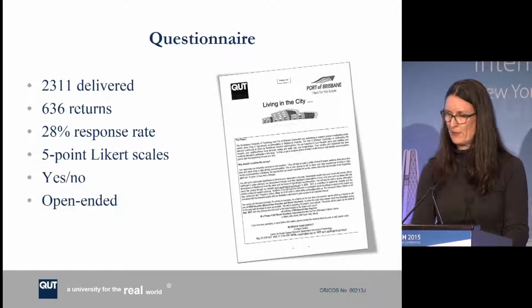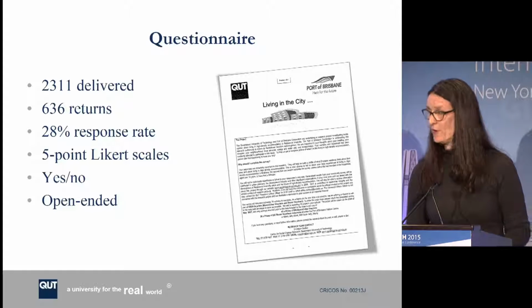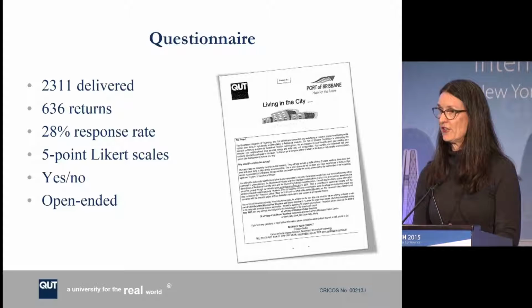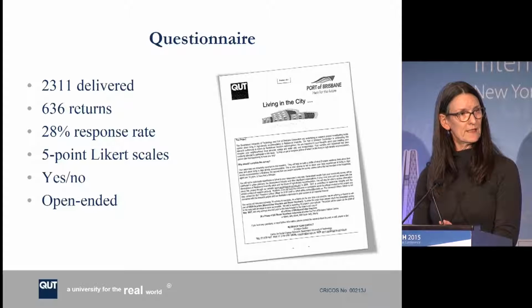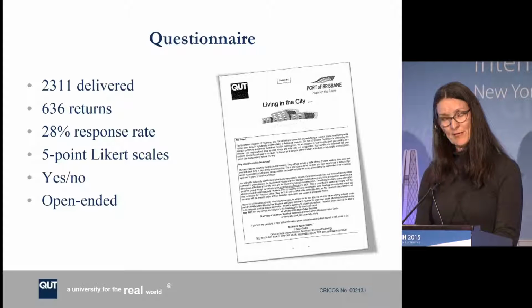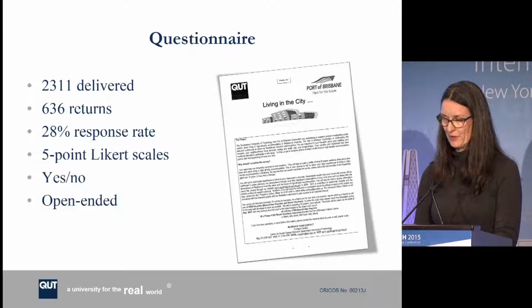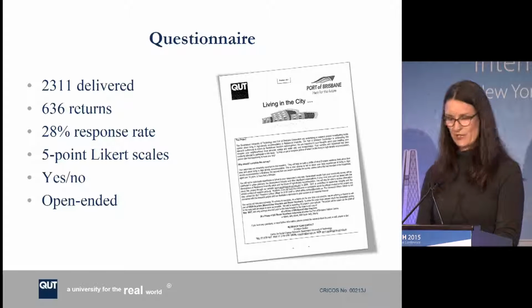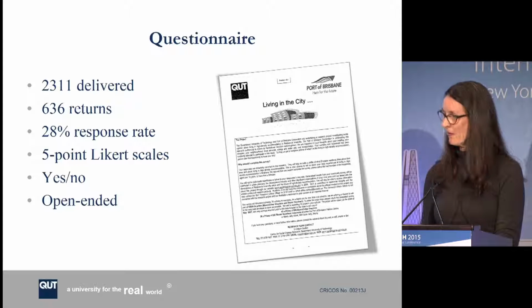We explored the presence, use of and importance to residents of private gardens and balconies and shared outdoor spaces, and we investigated their perceptions of privacy, the extent to which they were aware of noises or other annoyances, and their opinion of their dwellings' suitability for living in the subtropics. And we also asked them what they'd like to change about their current outdoor space.